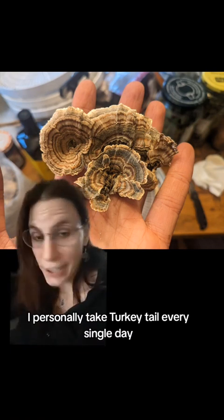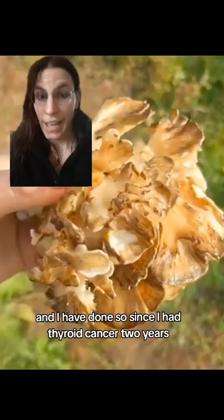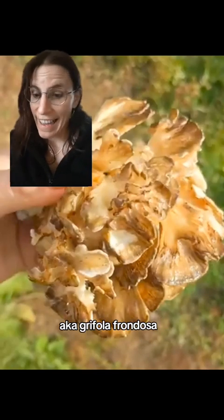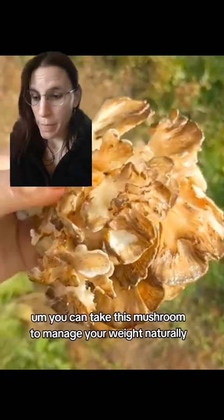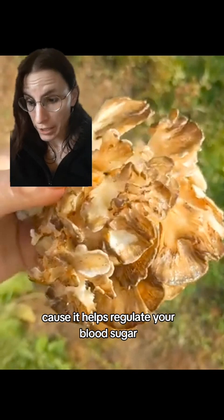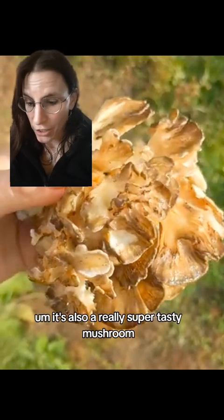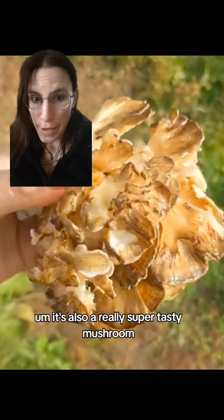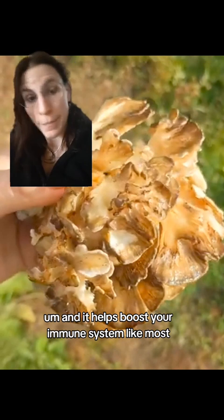I personally take turkey tail every single day, and I have done so since I had thyroid cancer 2 years ago. Next up, maitake, aka Grifola frondosa. You can take this mushroom to manage your weight naturally because it helps regulate your blood sugar, stabilizes your blood sugar, and it improves digestion. It's also a really super tasty mushroom. I like to eat this one. And it helps boost your immune system like most of them.